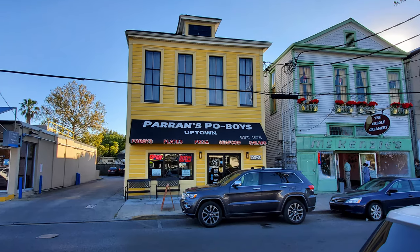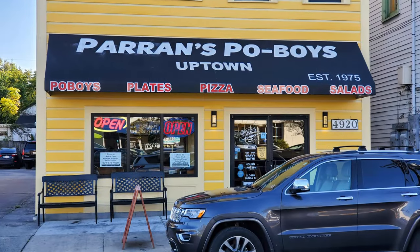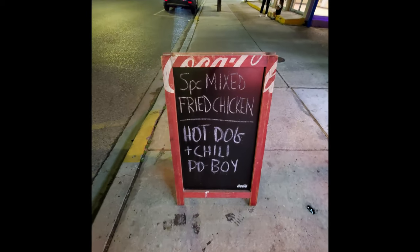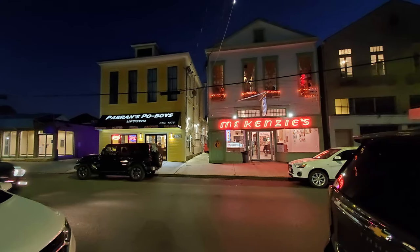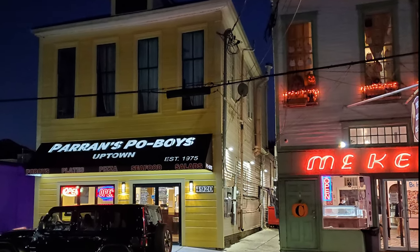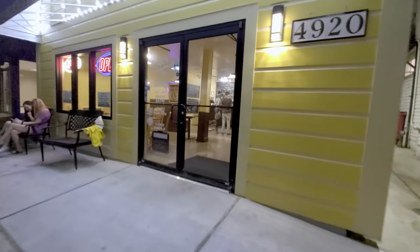Parran's Po' Boys and Restaurant currently has three locations, with the original location of Parran's being in Metairie, another location in Kenner, and the Uptown location in New Orleans at 4920 Britannia Street, which is about 4 miles and 14 minutes away from the French Quarter. This is a really nice area of Uptown on Britannia Street that has a lot of restaurants and entertainment options here.